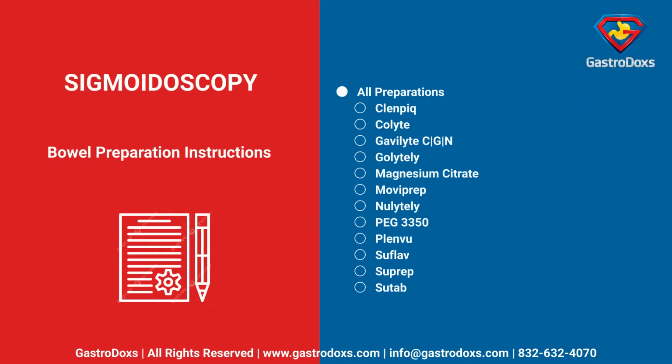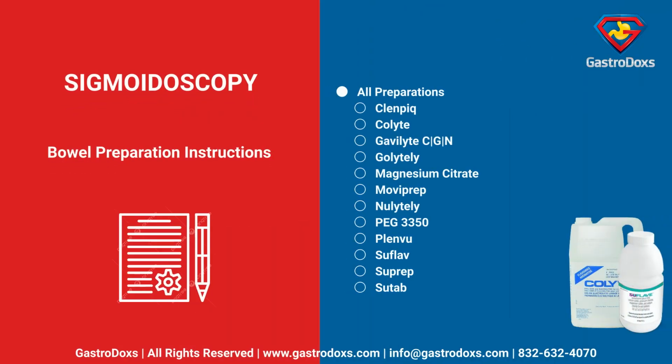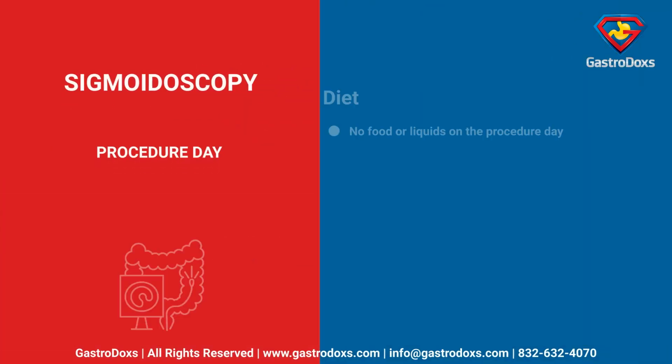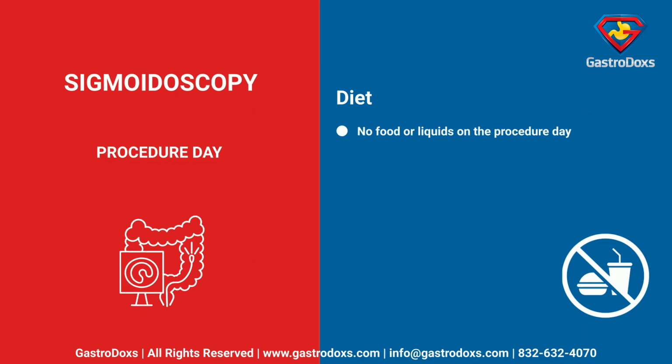Bowel preparation instructions. All preparations: Clenpiq, Colyte, GaviLyte C, G, N, GoLytely, magnesium citrate, MoviPrep, NuLytely, PEG 3350, Plenvu, Suflave, Suprep, Sutab. Procedure day. Diet. No food or liquids on the procedure day.